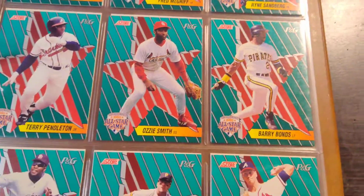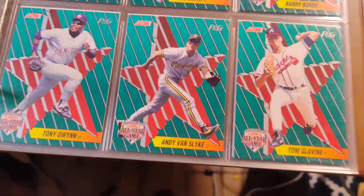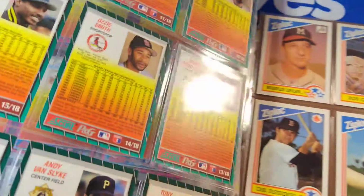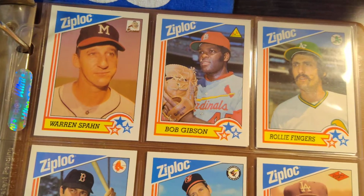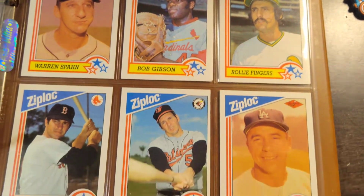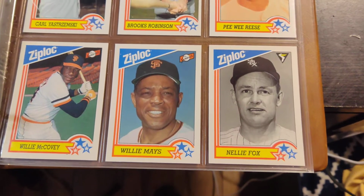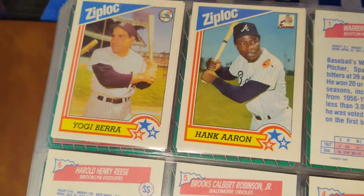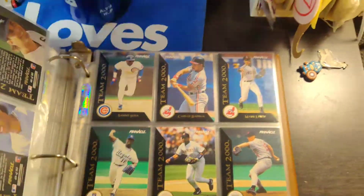Fred McGriff, Ryne Sandberg, Barry Bonds, The Wizard, Terry Pendleton. Man, these are all just sweet, sweet sets. Oh, and here's the last one. The Ziploc set. All right. Nice vintage players right here. So that's it, guys. Oh no, 2 more. We got Yogi Berra and Hank Aaron in the bag. So yeah, that's the story about the sets in this binder.